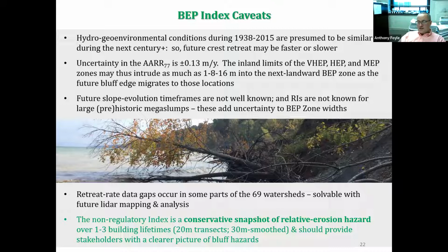Is that reasonable? Is it not? We could argue both sides of that argument, and all it means is, in reality, future crest retreat may be faster or slower than it has been over the past 77 years. And that'll just mean our zones may get wider or narrower, but we just don't know that. We won't know it until we look back from the future.